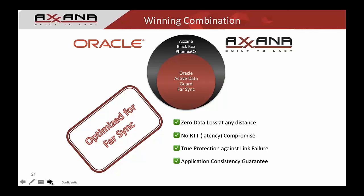So, just to summarize, we believe that Oracle FarSync and Axxana are really a winning combination that enables you to get to the promise of FarSync, zero data loss at any distance. And you get that without any compromise from a latency and performance perspective, because your primary node and your FarSync node will be co-located. That also gives you, as I mentioned earlier, true protection against link failure, because the primary and the FarSync are in the same data center, so there's no dependency on an external link. And what you get at the end of the day with zero data loss is this guarantee that all of your applications will be consistent up to the last committed transaction.